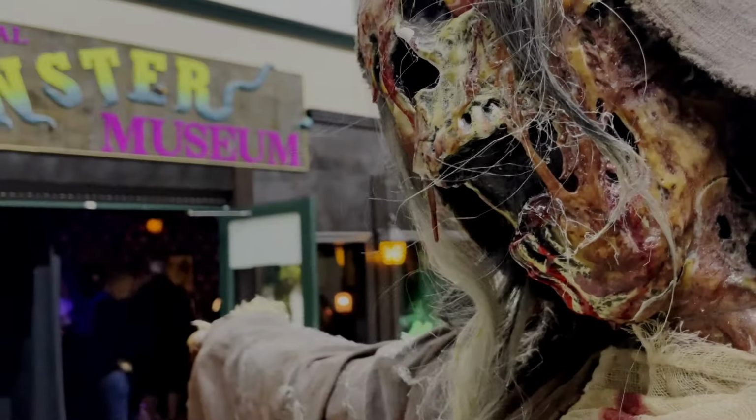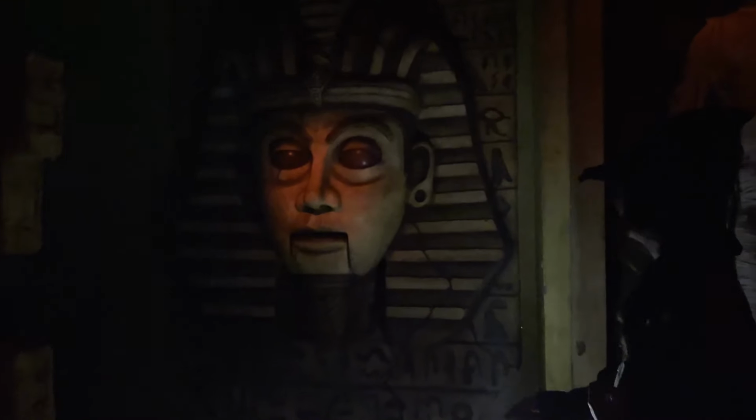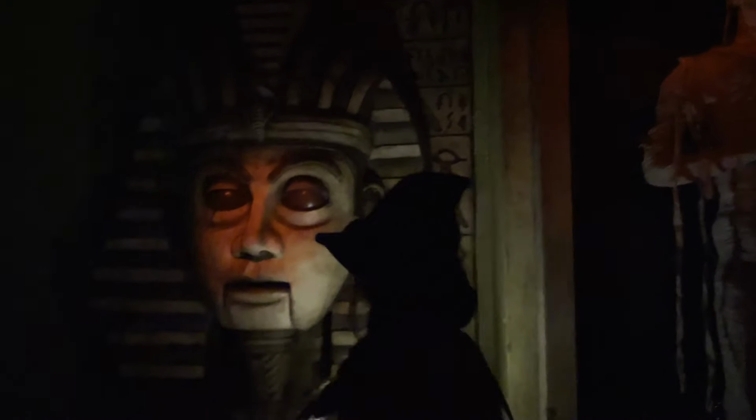After that tour, we began our tour of the Monster Museum, where we light the way with lanterns as you walk through their dimly lit world of monsters, learning the folklore and myth of the supernatural, strange creatures of the night, and many stories told throughout history.